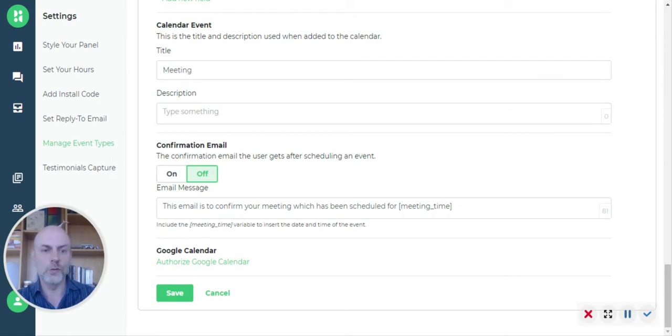Looks like right now they just got Google Calendar. So if you use iCal or some other calendar, that will not work.